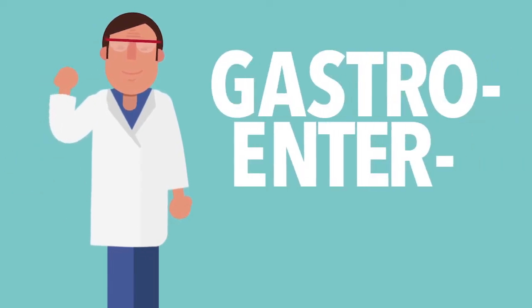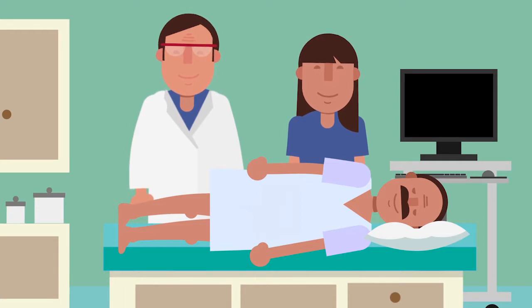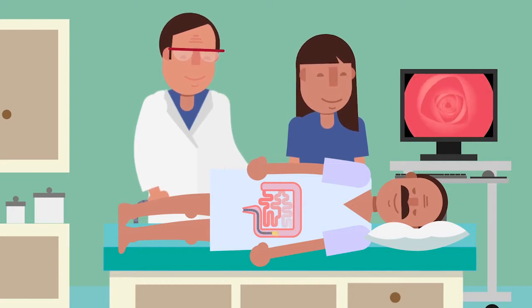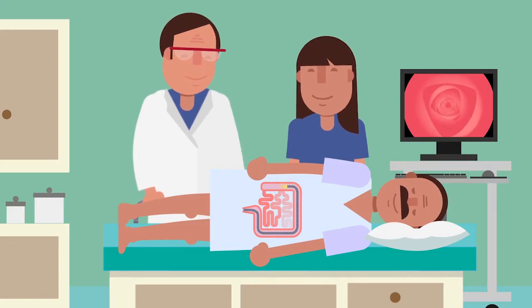A colonoscopy, which usually takes 30 to 60 minutes, is performed by a trained gastroenterologist. Prior to the procedure, you'll be given a sedative, so you can relax, and afterwards you'll be placed on your side. As the procedure begins, your doctor will carefully insert the colonoscope into your rectum and advance it to the end of your colon or cecum.